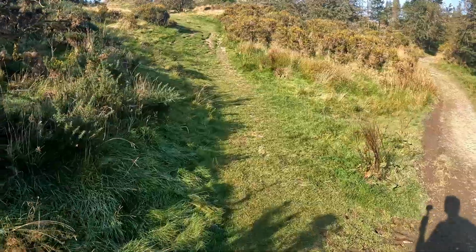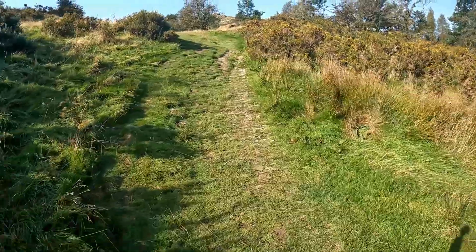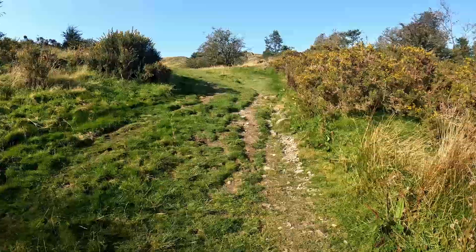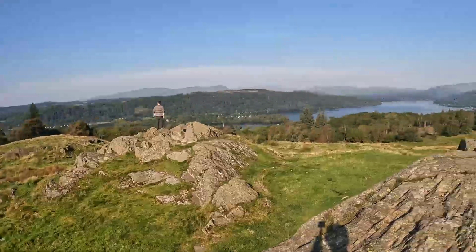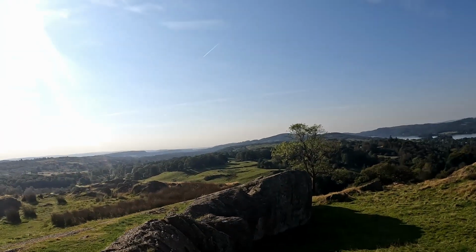Follow this path up there, it's quite easily marked, quite visible. Just follow this up to the top. You see it's not that far to get to the top, so I'll bring you back when we get on the top so we can have a look and see what the views are like from here. Right, at the top of Brant Fell. Ooh.